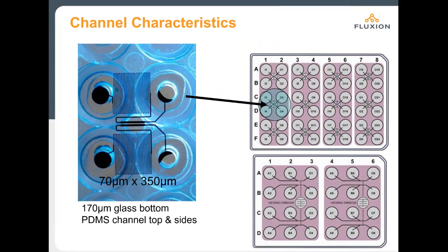The basic channel characteristics predominantly have stayed the same, though we have expanded our offerings into different plate formats. But essentially, you have an inlet and an outlet. And in the middle, you've got a viewing area. In this case, this is two independent flow cells with what we call a defined shear region, or a viewing channel. And in the case of the 48-well plate, we have 24 independent flow cells. And with the 24-well plate, this has two inlets and one outlet. And so that provides for eight independent flow cells. However, the 24-well plate has essentially a liquid handling function where you can control the different inlets at different times or at the same time.